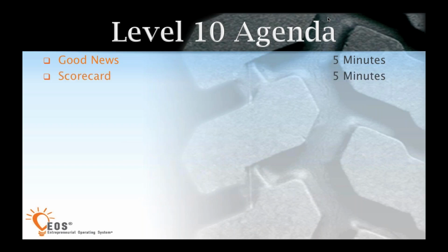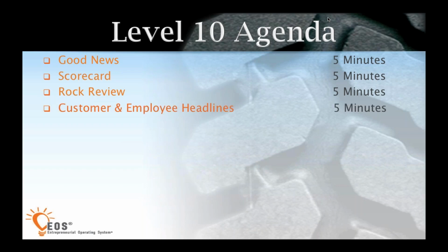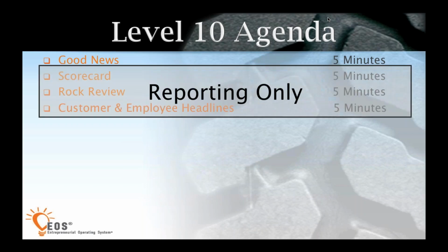Scorecard is built, rocks have been built. So when you're going through your scorecard, you are sharing on track or off track, on track or off track. That's all you're sharing. And you can see it says reporting only. I call it drop it down. If something is off track, you drop it down to the issues list. Then you have rock review.